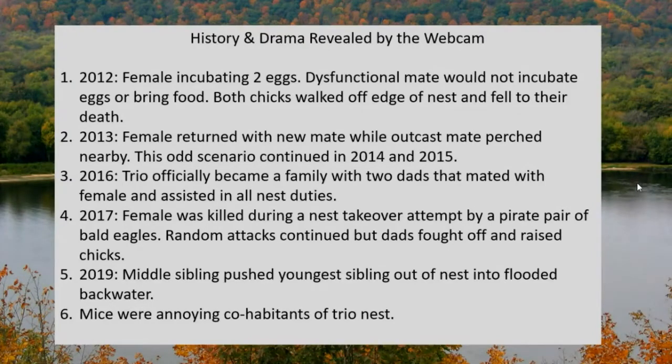And at just a few days old, the chicks walked off the edge of the nest. It was a new nest that was very shallow. There wasn't a very big nest cup. So the female abandoned the nest. And when she came back in 2013, she had a new mate with her.